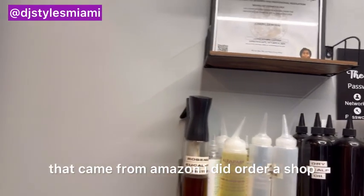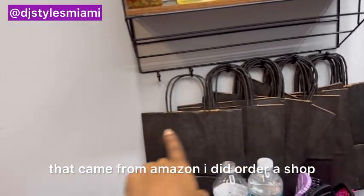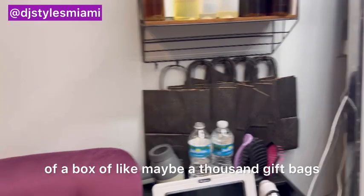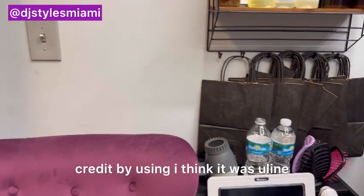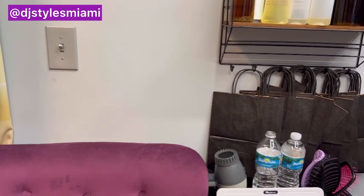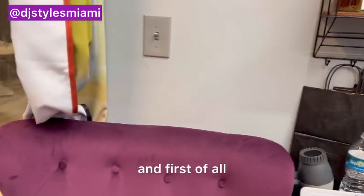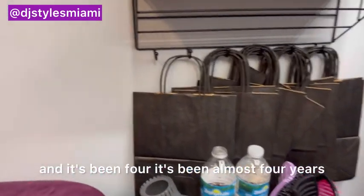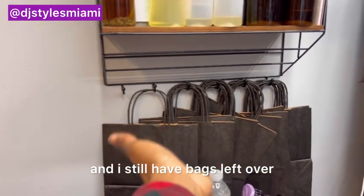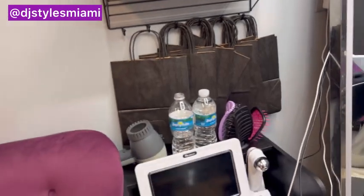That came from Amazon. I did order a box of maybe 1,000 gift bags like 3 years ago when I first started establishing business credit by using, I think it was Uline. First of all, that was a great idea because it did help me establish credit, and it's been almost 4 years and I still have bags left over. That's the best part, okay?